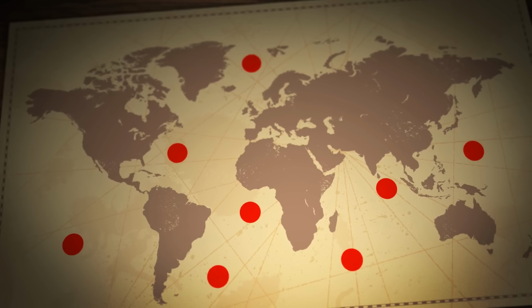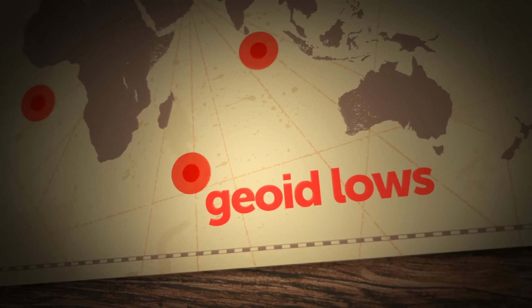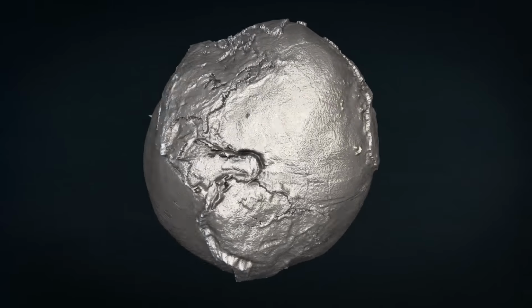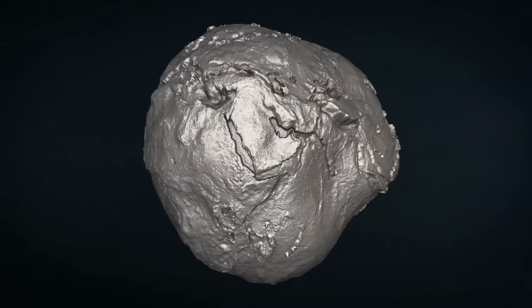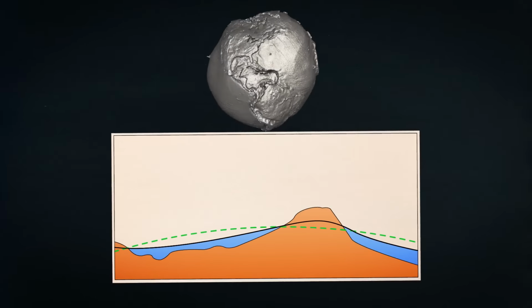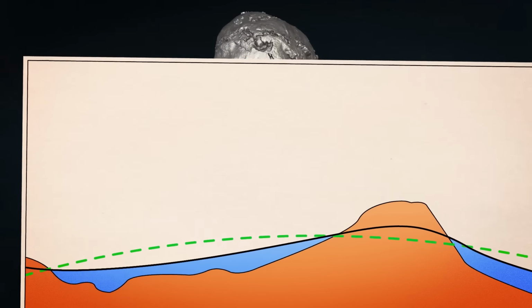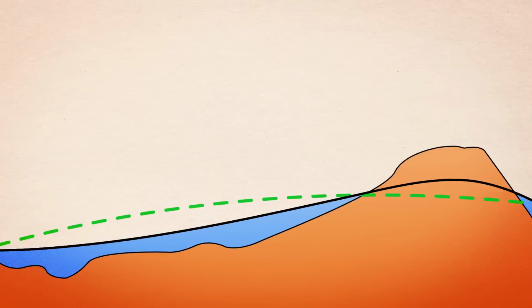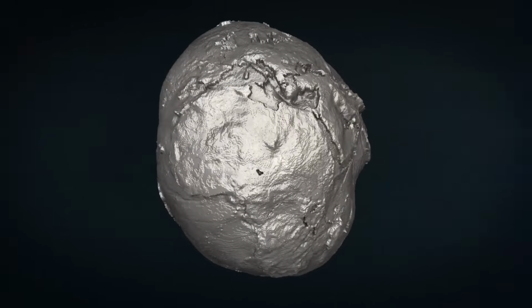Places on the globe where huge chunks of mass are missing are called geoid lows. A geoid is an imaginary surface that follows the outline of sea levels around our planet. Imagine the Earth without any land. That shouldn't be too hard since the nickname of our home is Blue Planet. Now draw a curvy line along the surface of the oceans, and you get a geoid.